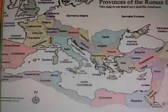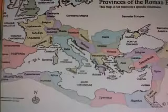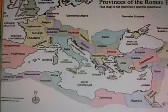Because these are the white-looking black people. These are the black people who were mixed with the white people over such a long period of time, they ended up looking white. The Greeks, the Berbers, some of the Italians, some of the southern Europeans.